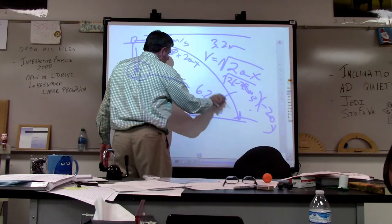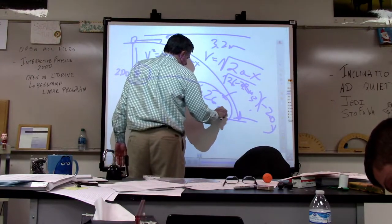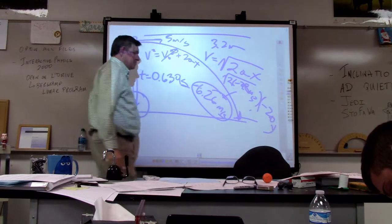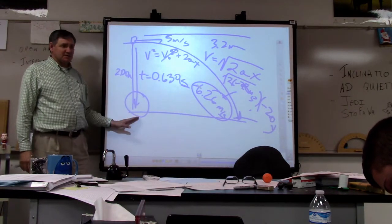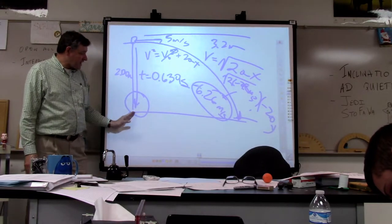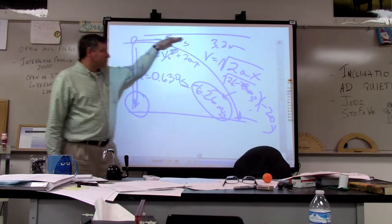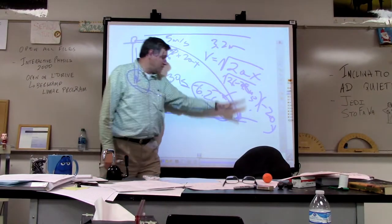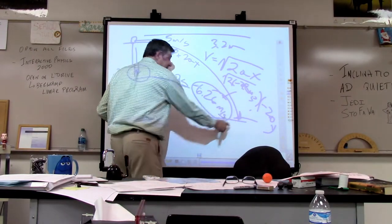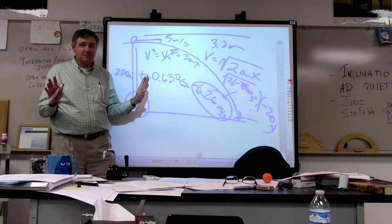6.26 meters per second. And is that horizontal? That's vertical. That's my vertical velocity. Now, here's what's important. This vertical velocity is going to be this one if I drop it straight down, or if I shoot it out like this, that when they land, they're both going to have the exact same vertical velocity. Doesn't make any difference.